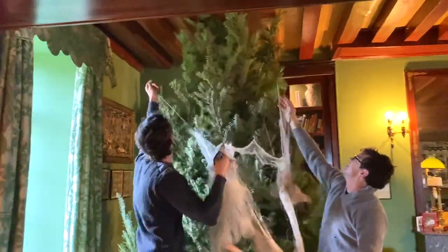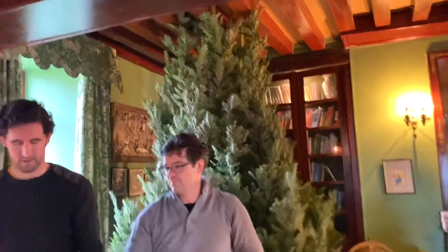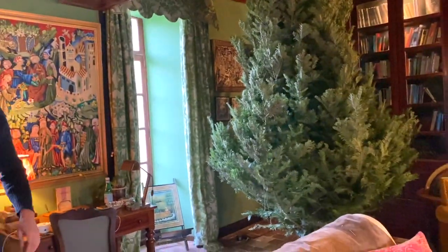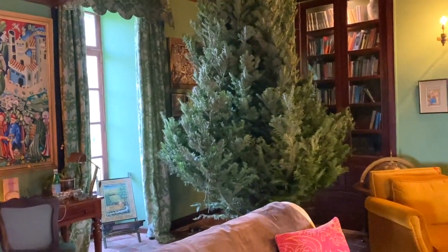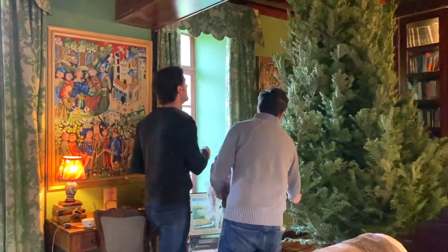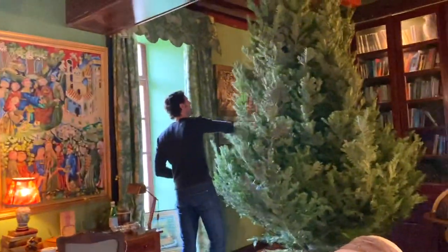Looks like cobwebs coming off it. It looks a little bit like a magical tree that carries on growing through the ceiling and into the room above. Yeah. I love it. I really love it. It's beautiful. Good. I think a new tradition is born to use the second half of a massive tree in this room every year. Well done, Davey.